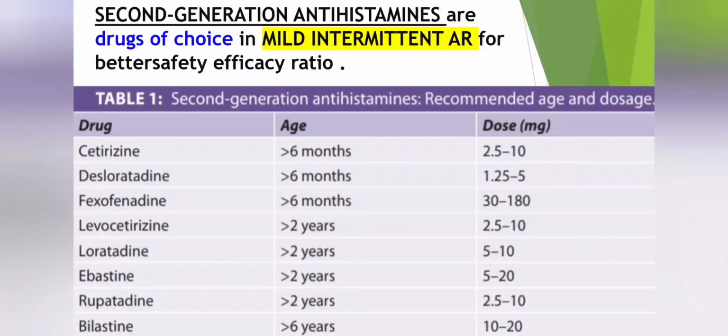So here are the examples of second generation antihistaminics. This is the drug of choice in mild intermittent allergic rhinitis. Cetirizine, desloratadine, fexofenadine, levocetirizine, loratadine, ebastine, rupatadine and bilastine can be given.